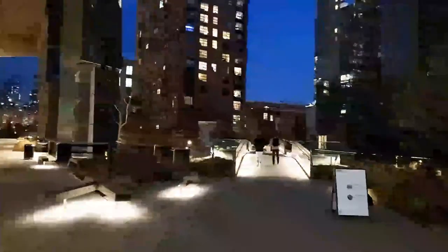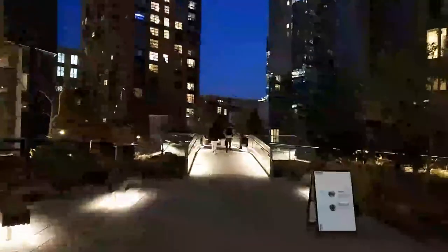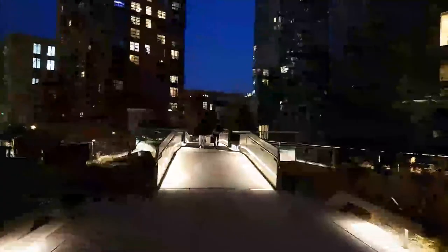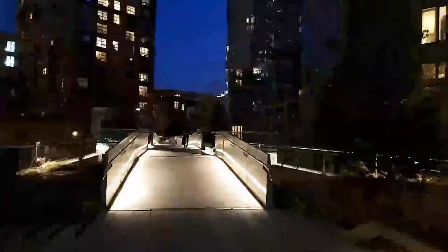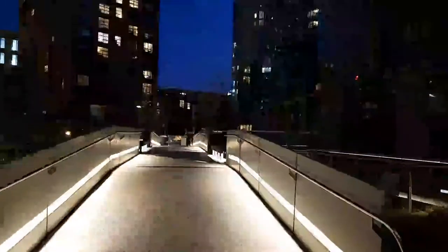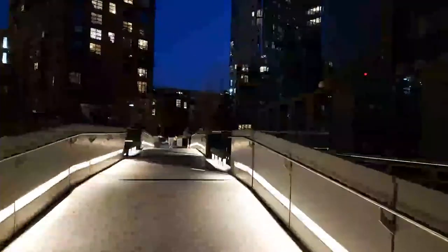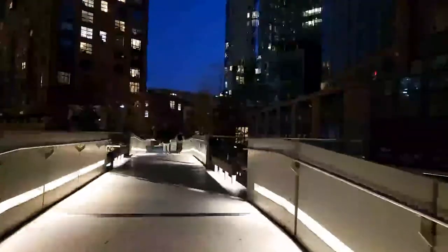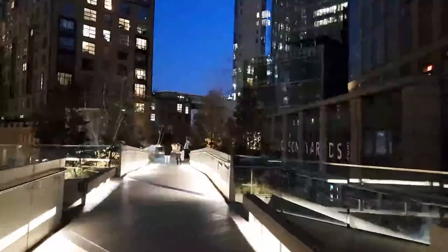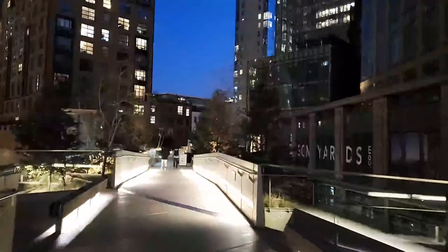So this is the High Line. At nighttime, we'll go walk it. It's been a while since I walked it going southbound. But we'll walk it all the way to Gansevoort Street. The last time I was here, I walked it during the daytime, and I think I exited at 28th Street.